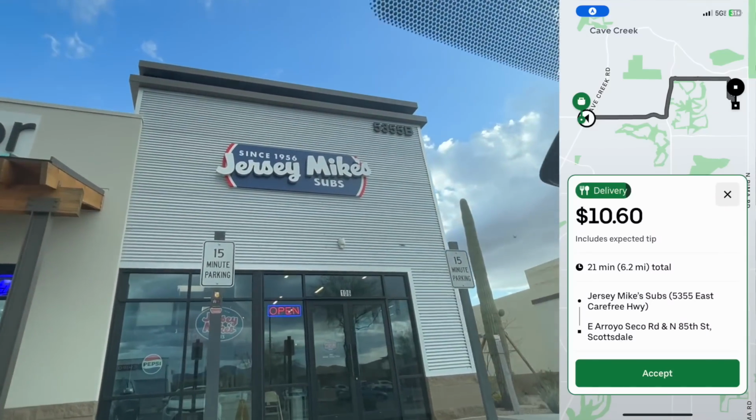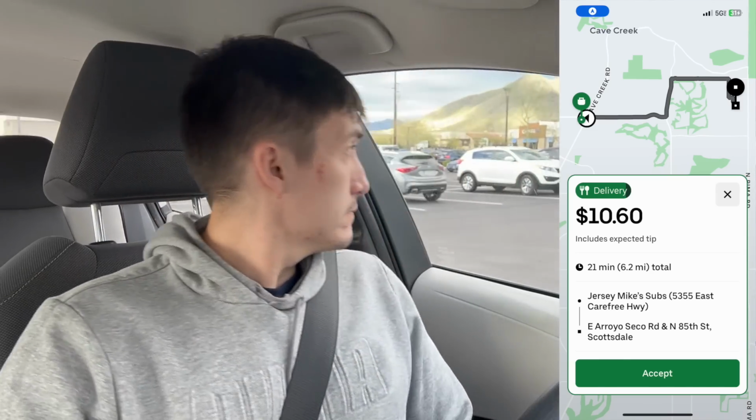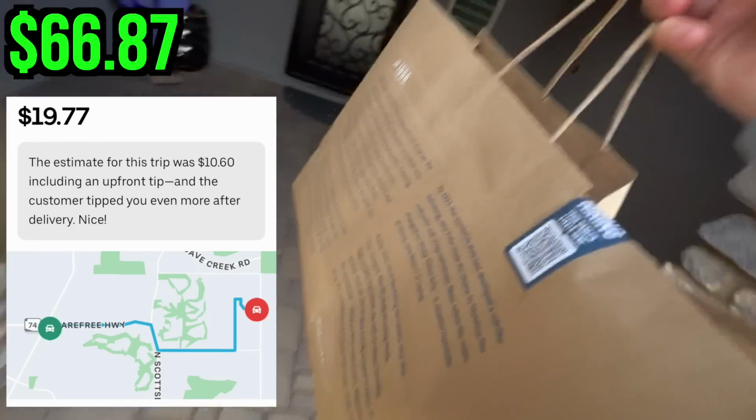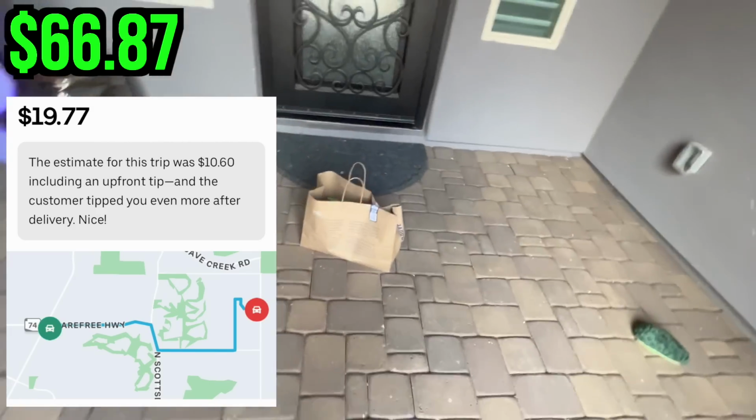Here we go, we got one, $10 for 6 Jersey Mikes, and after this, we're starting the dinner rush. We're gonna actually see if this area is good. Another extra tip, $19 in 18 minutes. Now things are actually picking up. There we go, guys, that's what we've been looking for this whole time. Trying to find some rich people to deliver to.